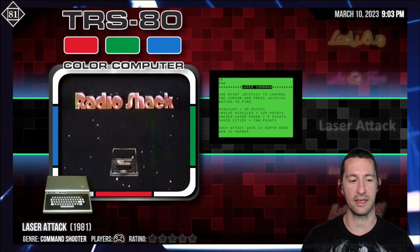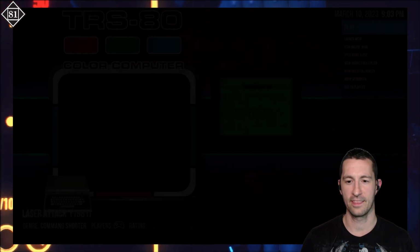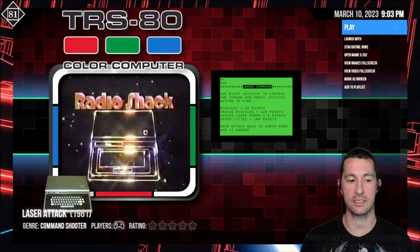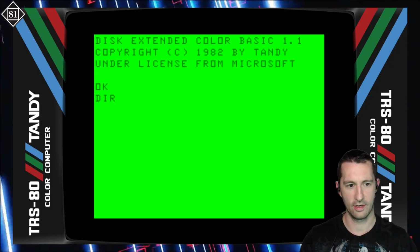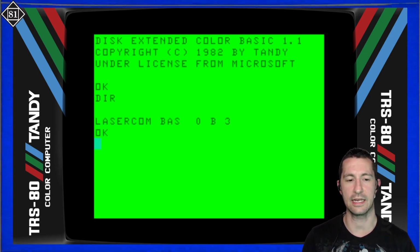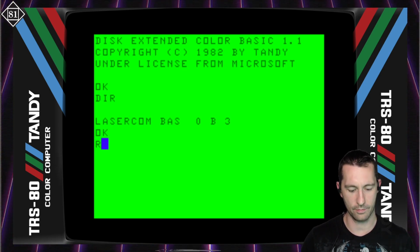All right, it's time to play Laser Attack on the TRS-80 color computer. This one we don't have a lot of information for, so we're just going to pop in and play some Laser Attack. This is by Spectral Associates, released at some point in 1981. Laser Attack later changed its name to Laser Command when it was part of the Treasure Collection. Oh, here we go. This one's in Basic.